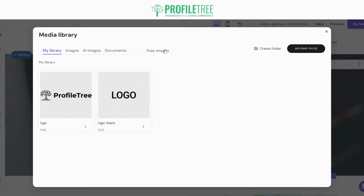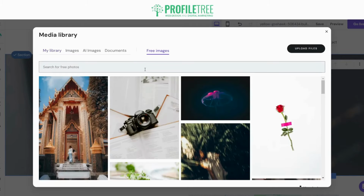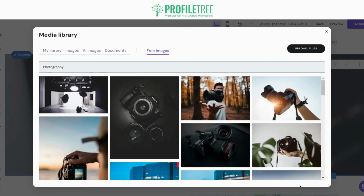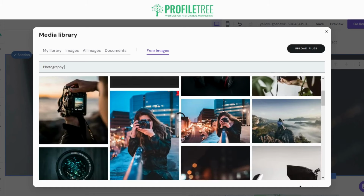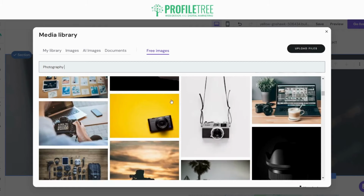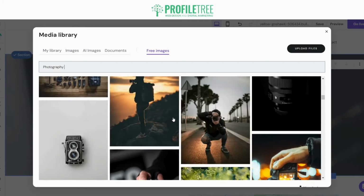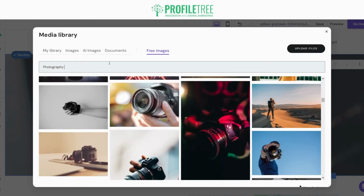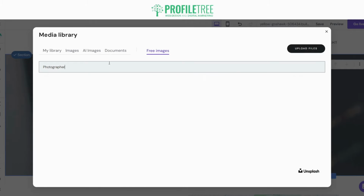Next image, I'll go for another free one. We'll go for photography. Now, of course, feel free to use your own content. It is better to use your own content. You're trying to keep it as original as you can. But of course, these free images are here to provide that area for you. So we'll just see if we can find one in terms of photography. Or if not photography, photographer.